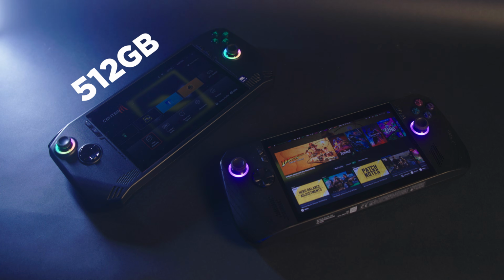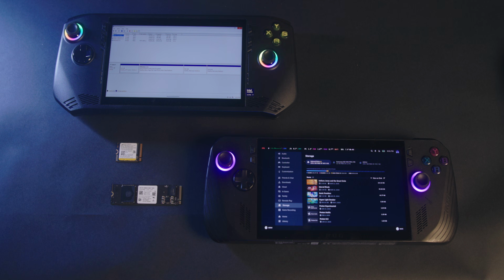This is extremely disappointing because the Ally X is the same price and that has 1 terabyte of storage. You do get a little bit less RAM on the Ally X, but does that really matter? The difference in performance is marginal. The extra storage space would be preferred. Also, the ROG Ally X takes full-sized SSDs, making upgrading the storage a little bit easier. The Claw 7 still takes 2230-sized SSDs, the small ones. You can upgrade it yourself pretty easily, but you shouldn't have to, you know?